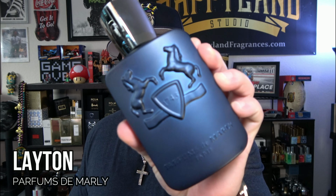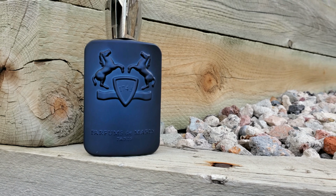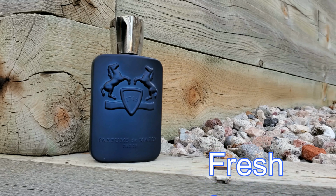Next, you really want to grab something more in that sweet, spicy realm, something that's really head-turning, another one that can garner some pretty positive attention, get you a few compliments here and there. And for me, probably the most easy to like for those around you, that's geared for the cooler weather, from the House of Parfums de Marly, would be Layton. So with Layton, you can expect sweetness, fruitiness, a little bit of a minty fresh vibe up top, with a lot of spices and woods in the heart and dry down of this fragrance. Very strong performer.